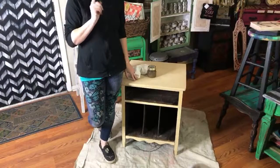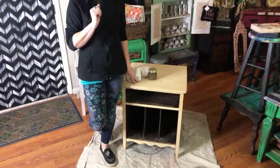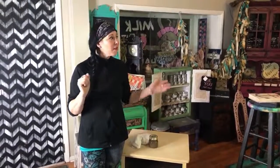I will say that doing a 30-day paint challenge means that every little piece of furniture and decor that I have tucked away in every nook and cranny in my shop will definitely come out. So I just feel like I'm spring cleaning, only in January. You know what I'm saying?